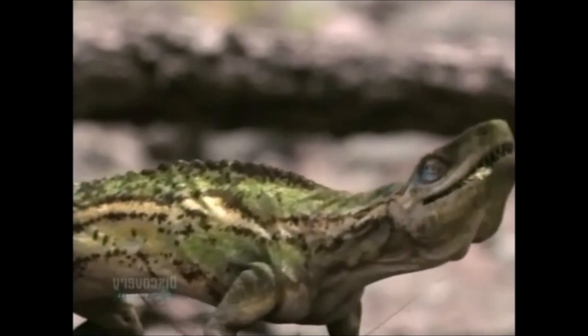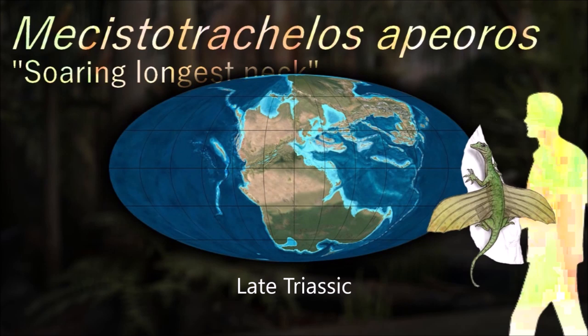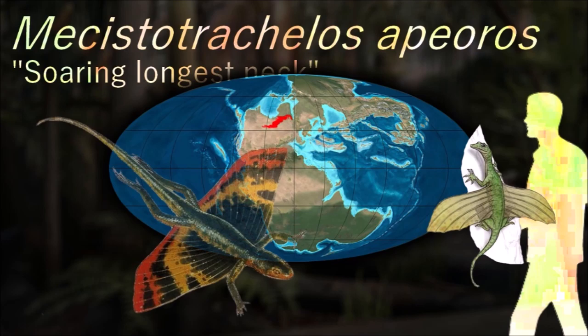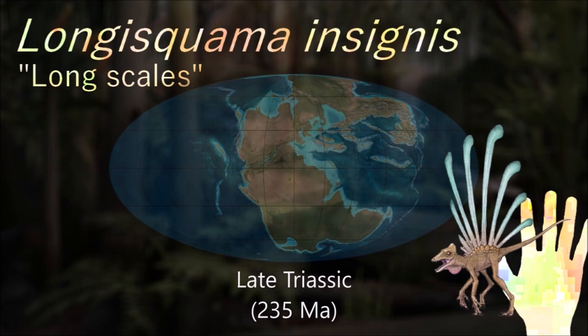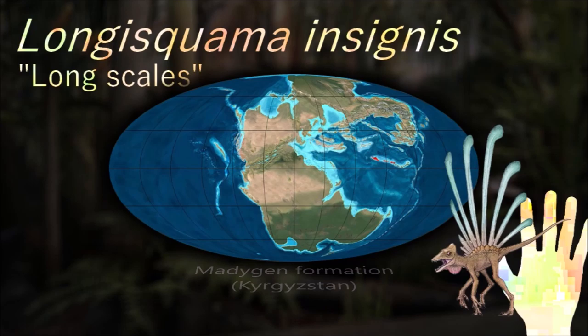The long ribs of Mecistotrachelos almost certainly were covered with some form of skin which facilitated gliding habits. Unlike in kuehneosaurids, which had downward curving wings, its ribs were mostly straight, and were not naturally cambered to create an airfoil. The Longisquama holotype is notable for a number of long structures that appear to grow from its skin. The current opinion is that Longisquama is an ambiguous diapsid and has no bearing on the origin of birds.